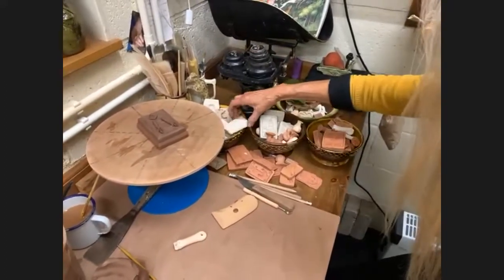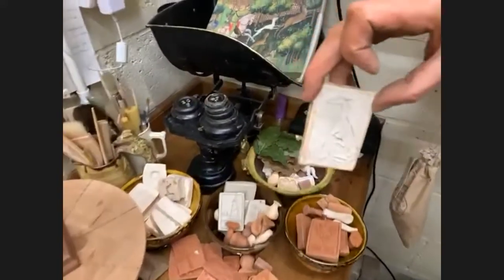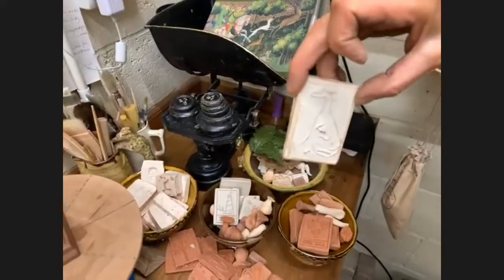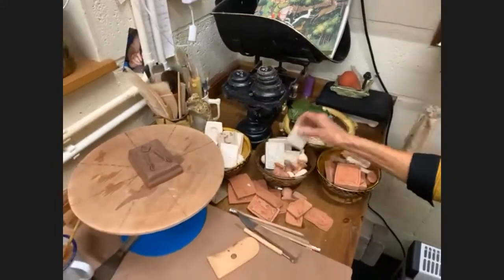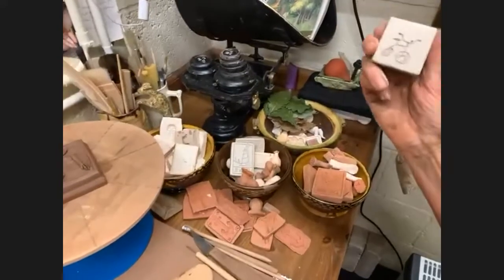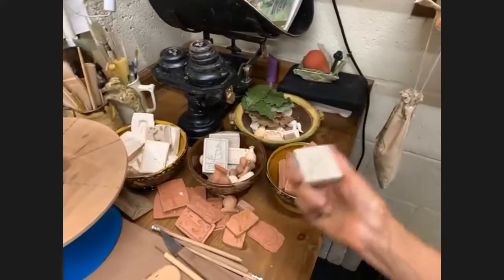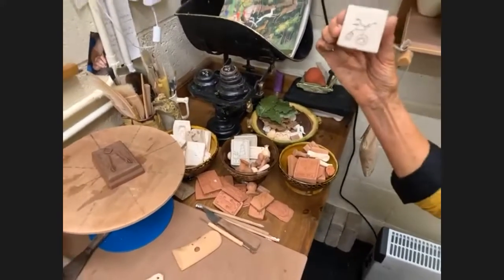Shall I carry on with these a little bit? There's a seated hound. That actually Jeff gave me years ago. These are made out of white earthenware and red earthenware. Yes, either, yeah, whichever is at hand. So this is earthenware, not plaster.